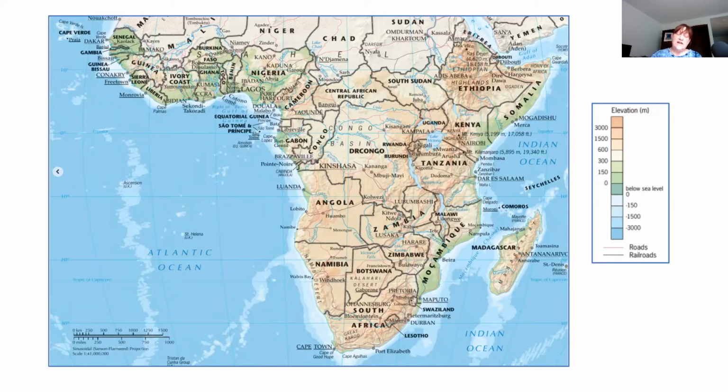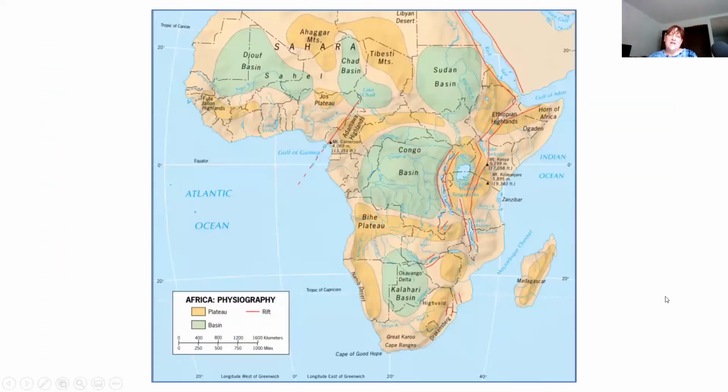So, today we're going to talk about Sub-Saharan Africa. If you look at this physiography map, you can see the different structures and basins that affect where people live, whether crops are grown there, and whether there is access to another area.